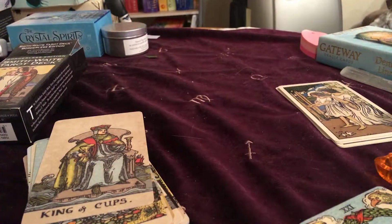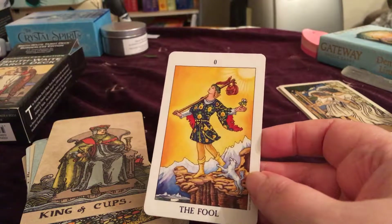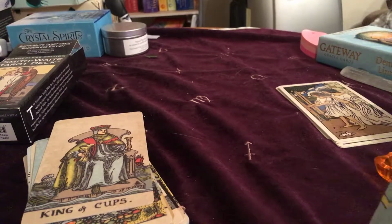Let me just show you quickly the Radiant Rider-Waite, and you can see the difference in the colour scheme. So you can see how bright they are. I mean, that's Radiant, so it's even brighter. But these are slightly duller. They've got a slightly sort of antique-y feeling to them, which I'm kind of really liking.